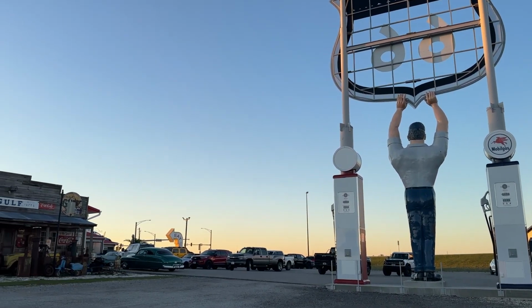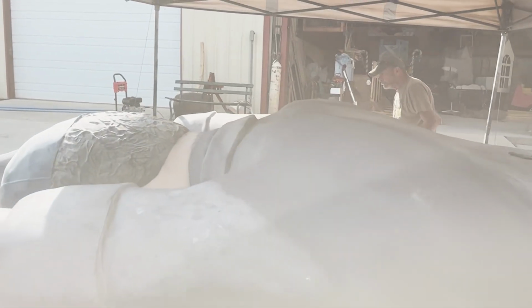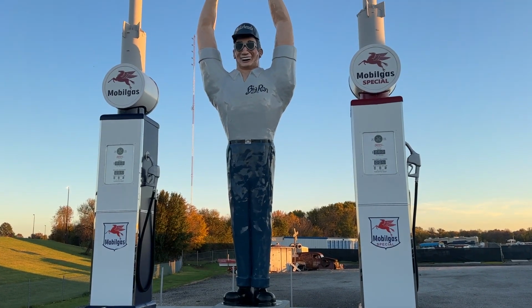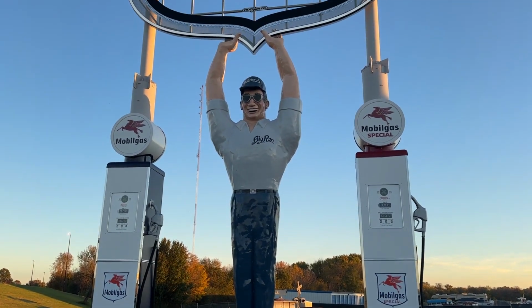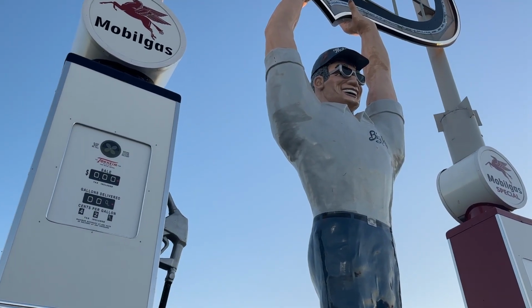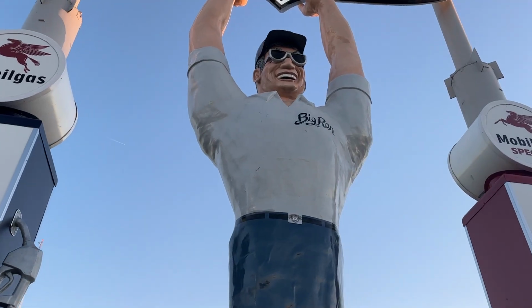They wanted it to hold this massive Motorheads sign. And then somebody Mark knows in Virginia actually made the gas pumps. And he was an artist, did a lot of big stuff, and this was his last job. He passed away right at the end of doing these gas pumps. So they're kind of a memorial, if you will, in a way for him.